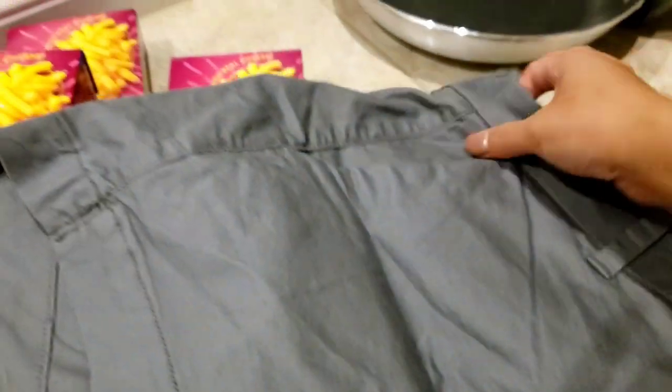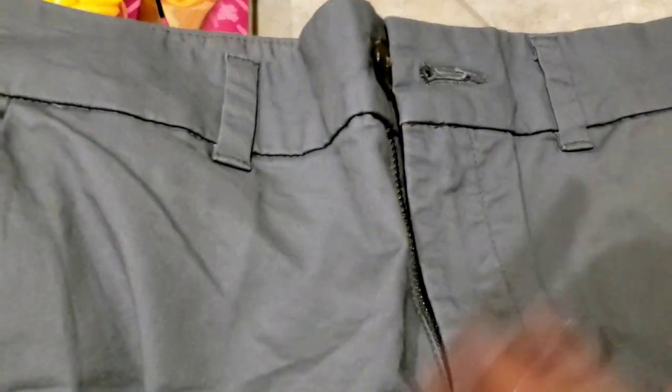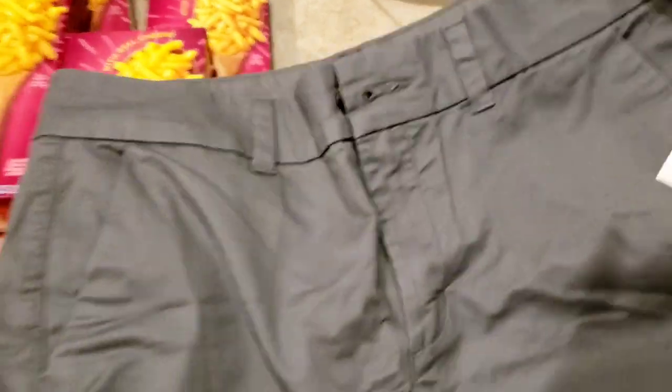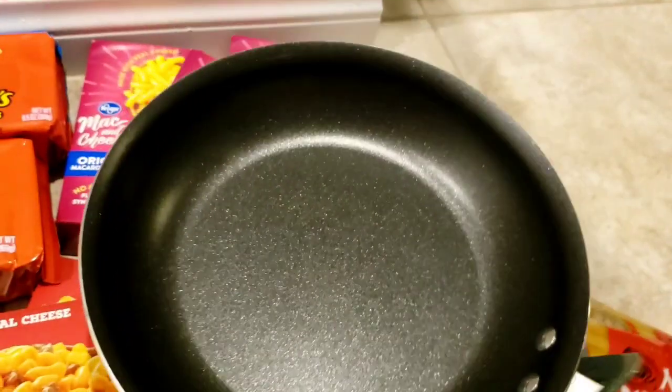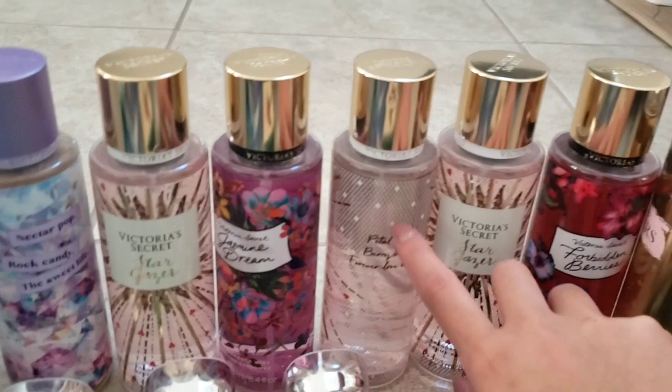Charot. And this one, the shorts I bought, hindi kasha sa akin, sobrang laki. So I'm just gonna put it in a box. I know someone can wear them back home. And I also have a pan for them. We bought a set, so I'm giving them one.